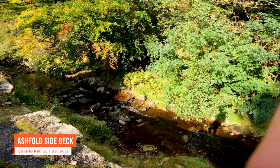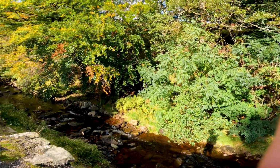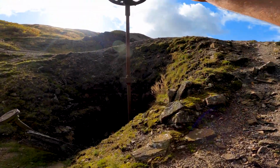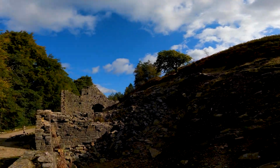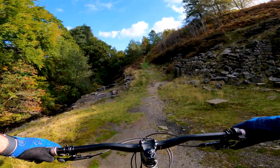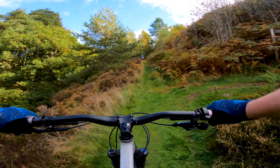Gosh. That's what we've been hearing all the way up. I think this is some kind of mine pulley system, maybe. Okay, so let's just follow the track out of the mine. See, it's up here. There we go, Nidderdale Way around here.